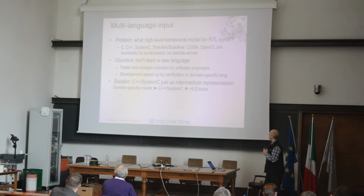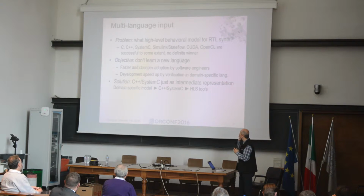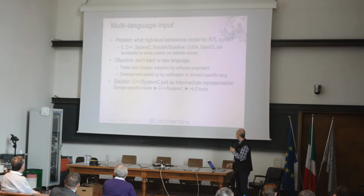Now, the basic idea is to allow multi-language input to this tool to simplify the adoption. The problem is that none of the high-level behavioral models are especially flawless for RTL synthesis. The objective would be, however, to not force people to learn a new language, and for this we are looking into converting a domain-specific model into an intermediate language which is suitable for high-level synthesis. Doing this will allow us to still use the domain-specific models of choice, and to keep the high-level synthesis flow happy and efficient.